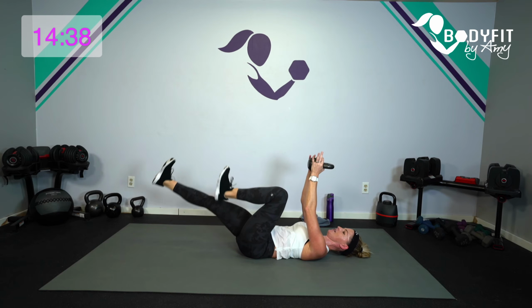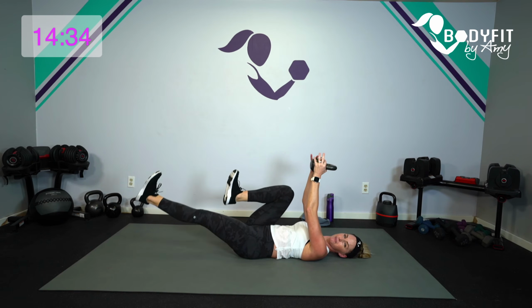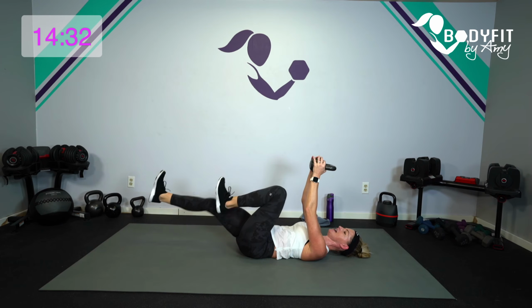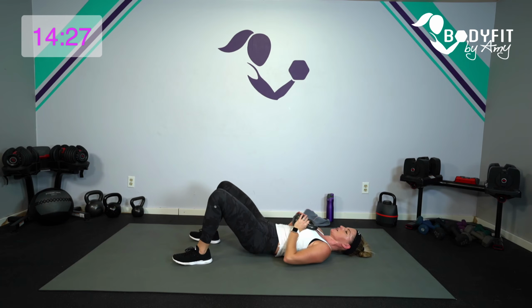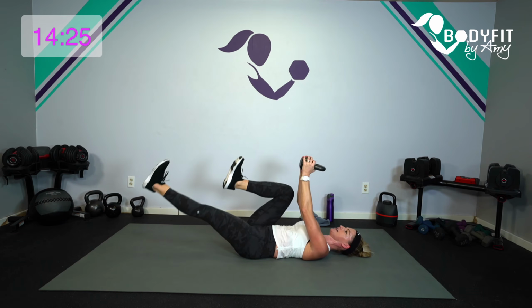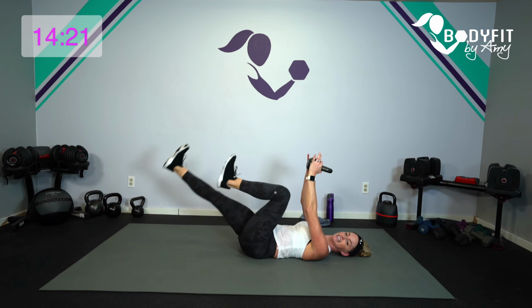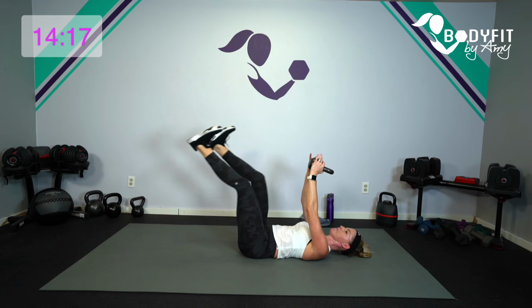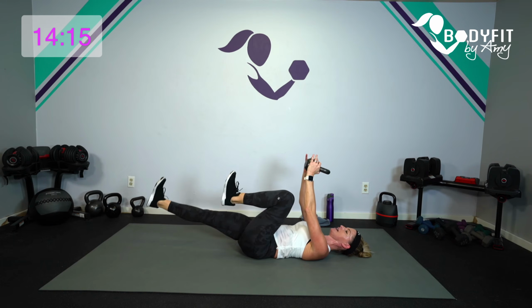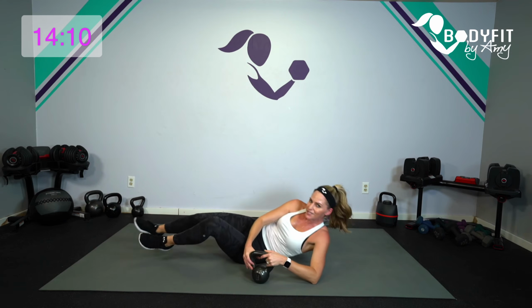And breathe. Lower abs, but they're all working together. If you need a breather, drop it down. You can even switch to that bridge if you want, or here. Last 10 seconds, keep it strong. Pull the knee in, push the leg out. 3, 2, 1. Relax, roll it over.